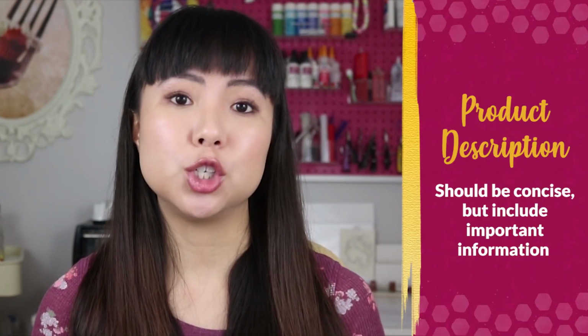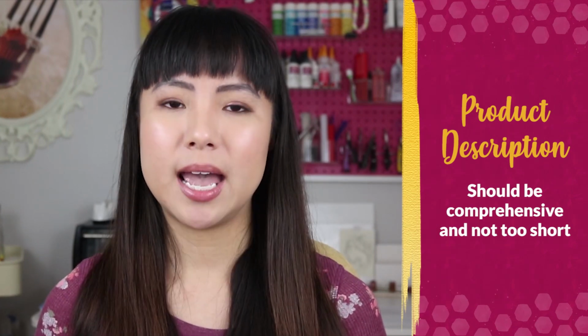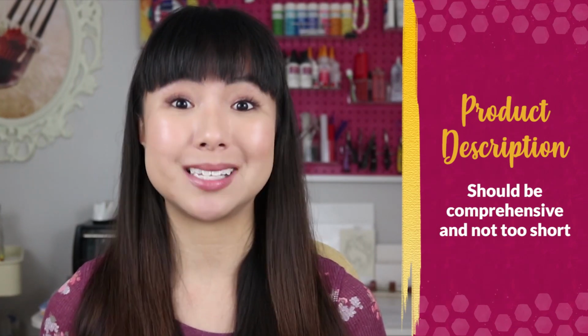Your product description should be concise, but include important information about your product and also benefit-oriented copy that talks about why someone should buy or choose your product over the competition. It should be comprehensive and not too short. Have a look at similar products which are bestsellers, and don't copy but take inspiration from their descriptions.